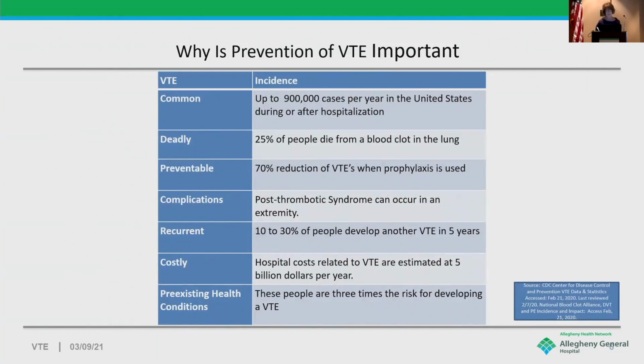Overall, it is estimated that hospital costs are $5 billion per year. So prevention is really what we need to be doing. And with pre-existing health conditions, we know that those patients, especially a very common example being those with malignancies, are 3 times at risk for having VTE.